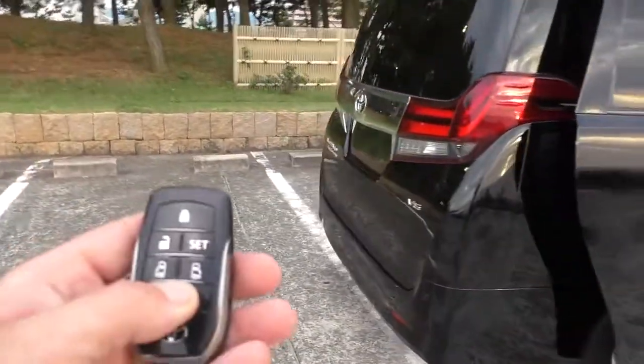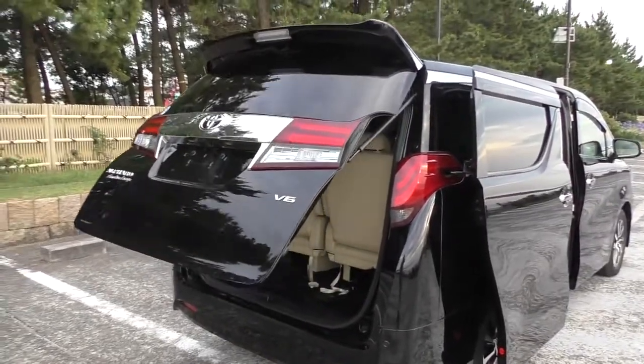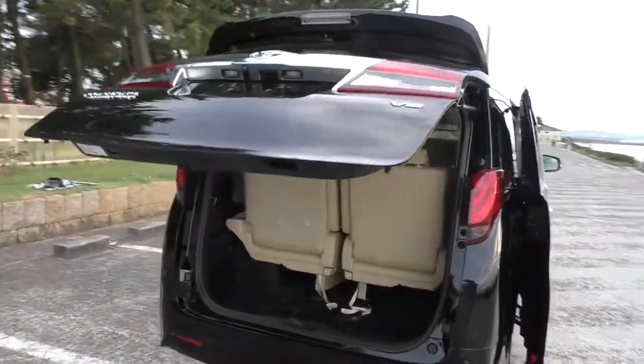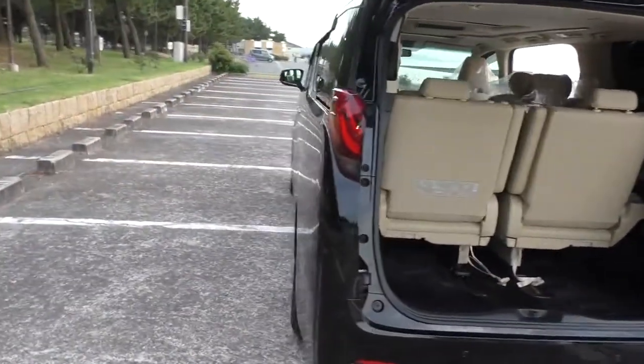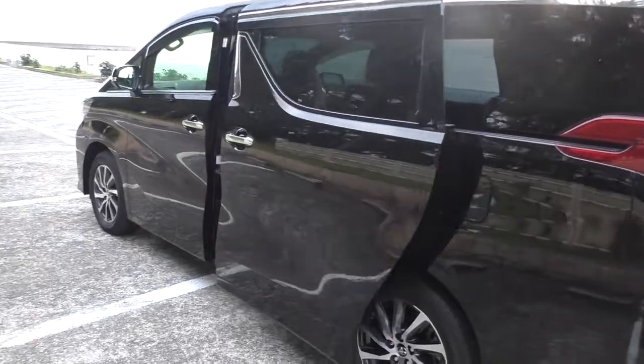There's also a power door on the back. Press that button, off goes the power rear door. There's the same on this left side. That's all working nicely.